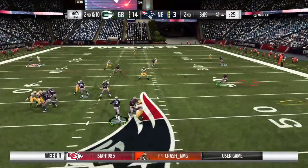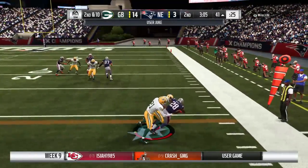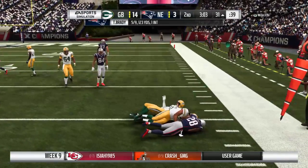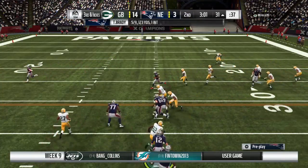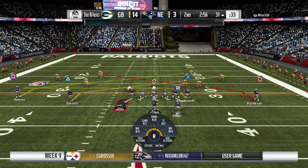Looking back to the air on 2nd down. It's Brady. And a dump off to White. They showed off a nice juke of the defender before the next wave could bring him down. They'll wind up getting 10 back as that sets them up for 3rd down.